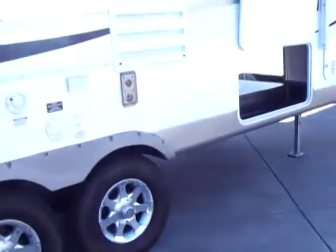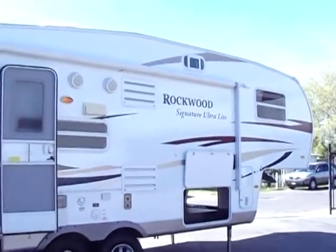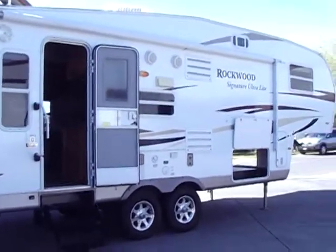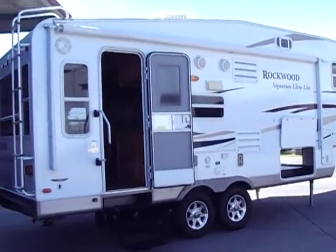All right. We'll head down our carpeted, covered steps. We'll stand back and look at this thing again. All right, everybody, this is our 2010 Forest River Rockwood. Say that 10 times. Signature ultralight. This is half-ton towable, 6,250 pounds.